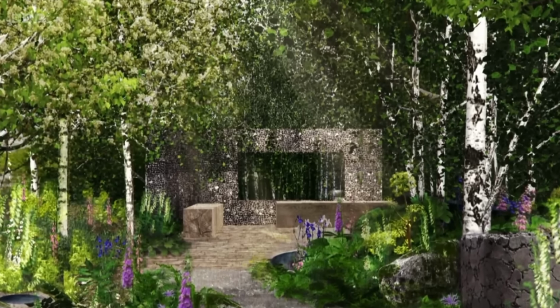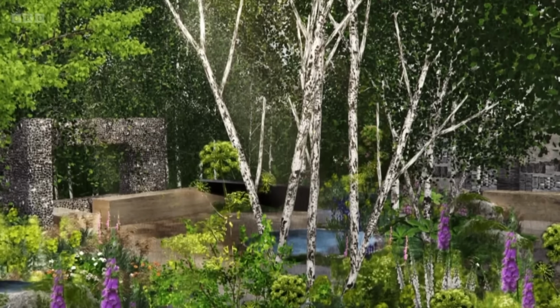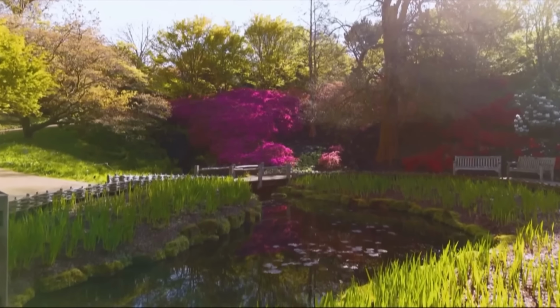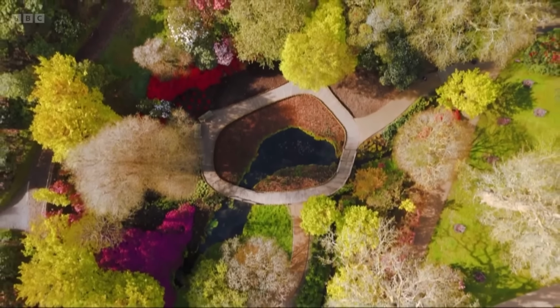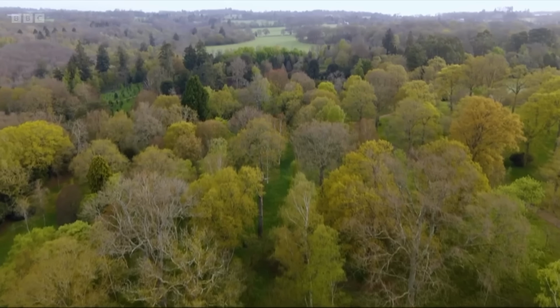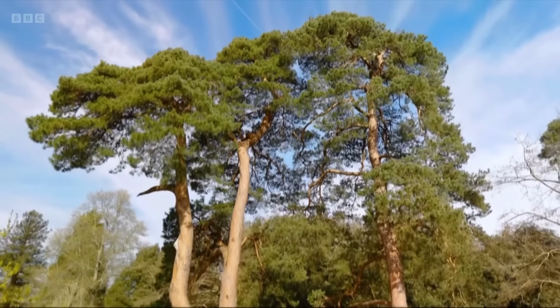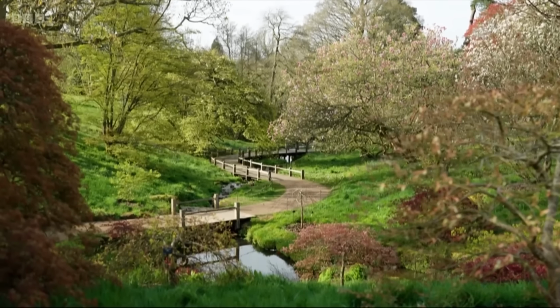The design of the garden is inspired by the ideas of forest bathing. Today I've come to Wakehurst, this amazing botanic garden with over 500 acres of various woodlands and forests. And it's places like this that I draw inspiration from. And I'm looking forward to starting with some forest bathing today.